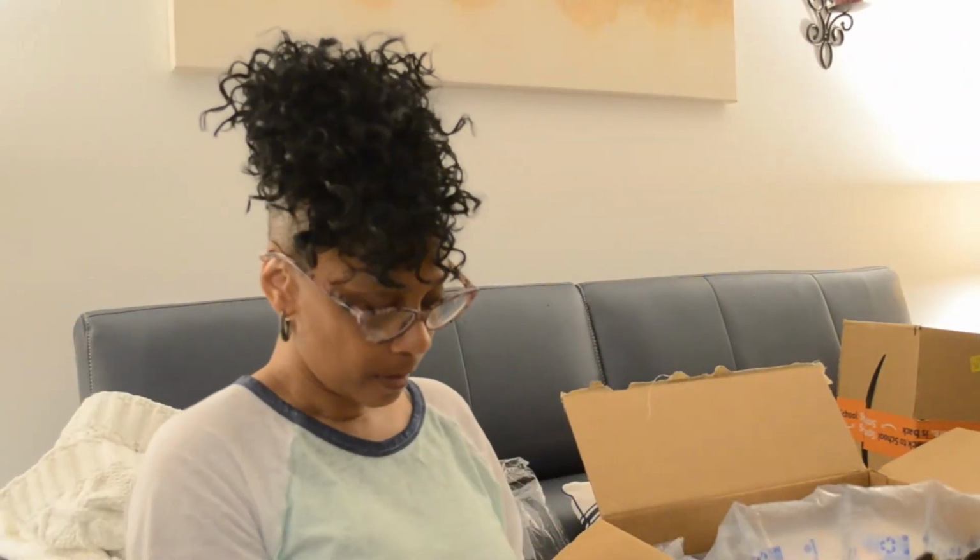Y'all hear that smoke detector? That is not a smoke detector in my apartment, because I cannot stand when people make videos and you hear that smoke detector beeping. There is a smoke detector in the hallway of my apartment. They need to change that sucker. I thought it was my... Oh my goodness.